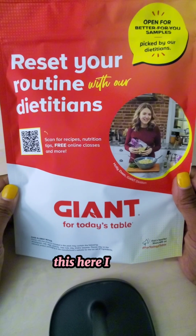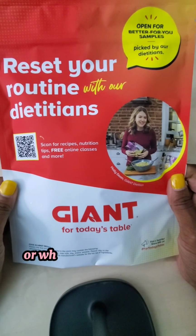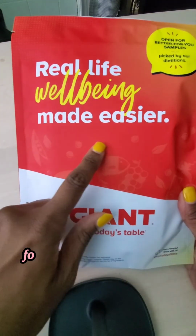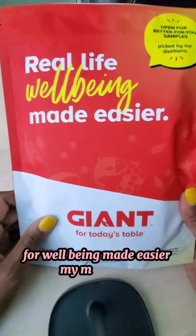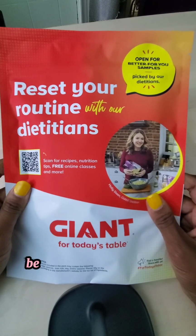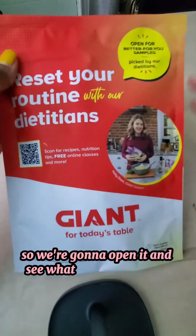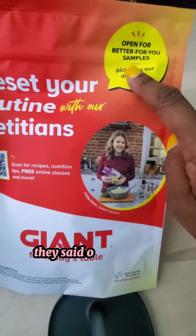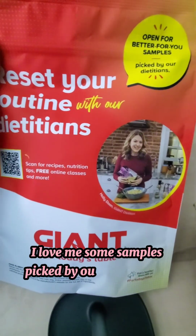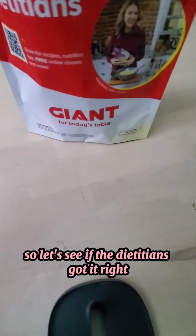this here, I guess, I don't even know what to explain or what to say about it, but it's something for well-being, to make my life easier. I guess it's something for eating healthy, whatever. So we're gonna open it and see. Now I like it. They said order for you better samples. You know I love me some samples picked by our dietitian. So let's see if the dietitians got it right.